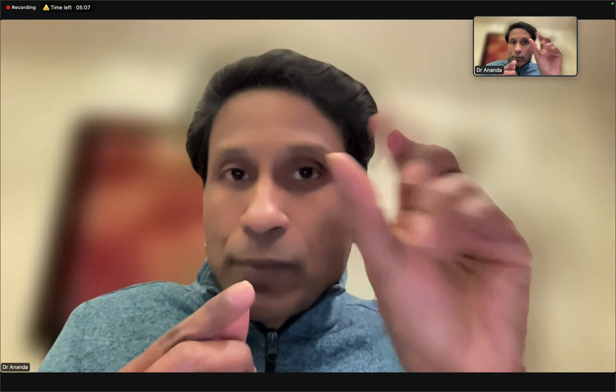So give a slight left tilt or the opposite side tilt. And if the stone is reaching into an upper calyx, you can even give a head down, not too much, a little bit head down. So the stone stays in the upper calyx and you can easily fragment it.